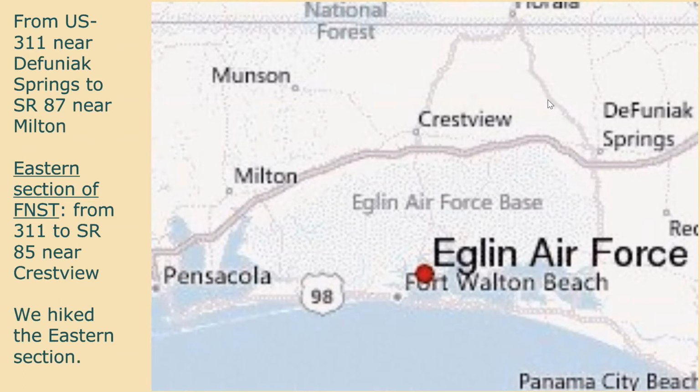And then there are these roads that you enter the trail from if you're doing that whole section. You've got 311, which runs from Defuniak Springs, and 85 from Crestview. So we did the eastern section, and that's what I'm going to talk about tonight. But this whole section over here, towards Milton, is also Eglin Air Force Base. A lot of this, though, the Florida Trail can't go through because of some big rivers in there that don't have a bridge.